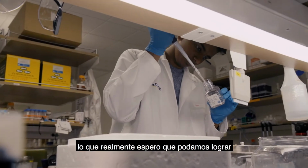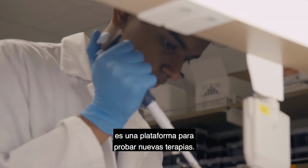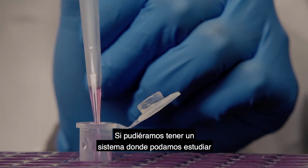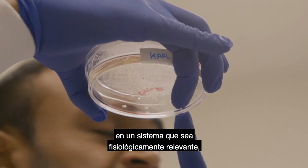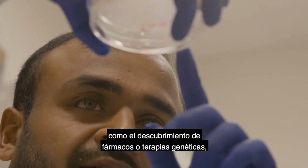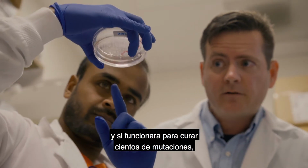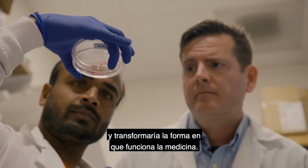In 10 years from now, what I really hope we'll be able to accomplish with this system that we're developing is a platform to test new therapies. There are hundreds of mutations which need to be addressed, and we can't do this on a case-by-case basis. If we can have a system where we can study many different mutations in a system that's physiologically relevant, coupled to a brain, we would have a system where we can test new therapies like drug discovery or gene therapies, or in the best case scenario, endogenous regeneration. And if it did work to cure hundreds of mutations, this would be something that would be extremely powerful and would transform the way medicine works.